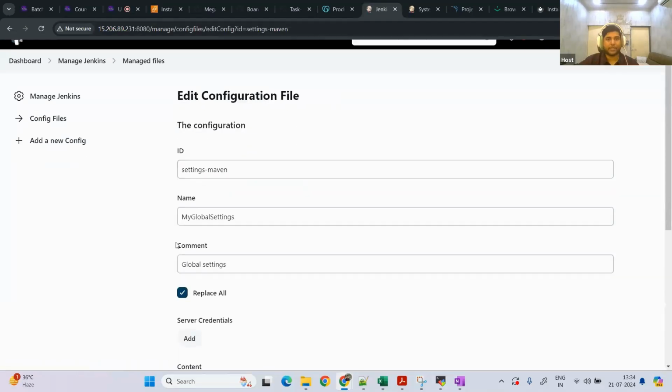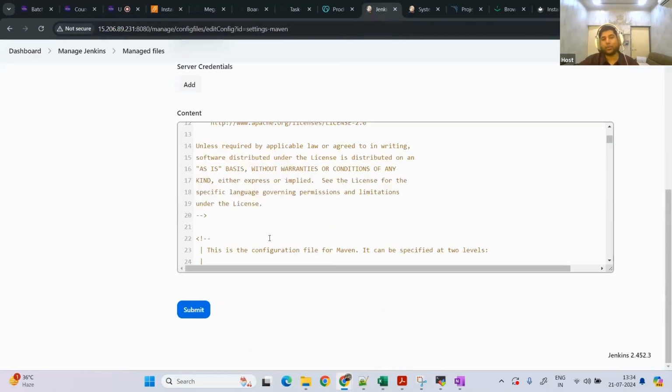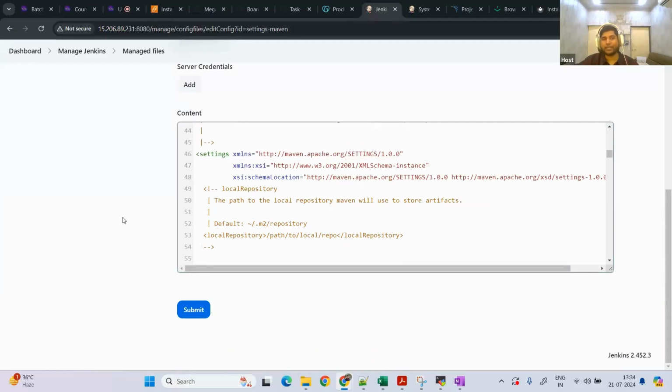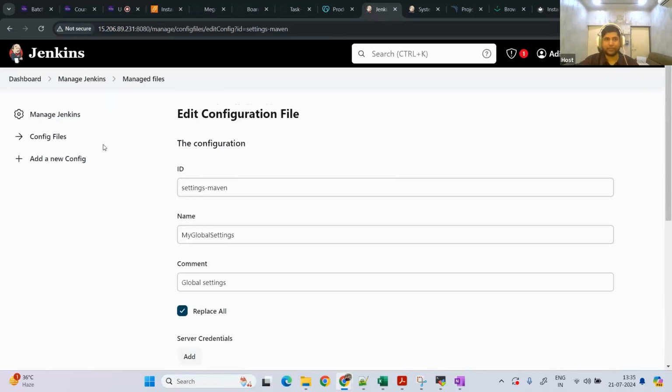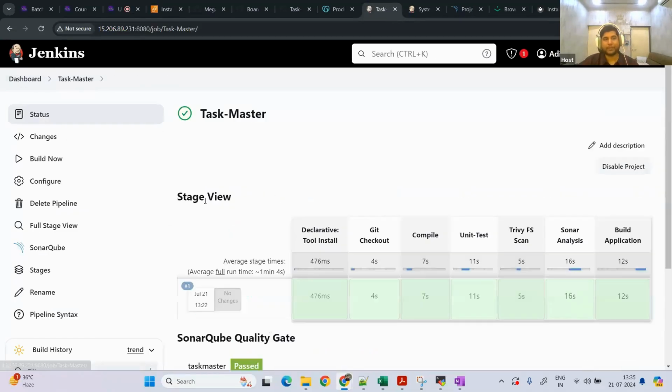If I click on edit, also see, in case you don't want to add the credentials here because this file is visible, you can add the credentials here also, server ID and credentials, right? So we have both options available. Okay, so this is done. Now we can go to our pipeline.